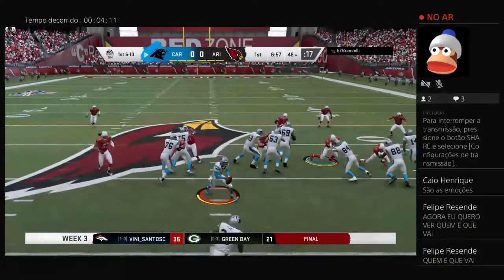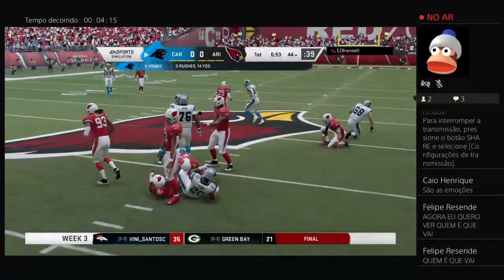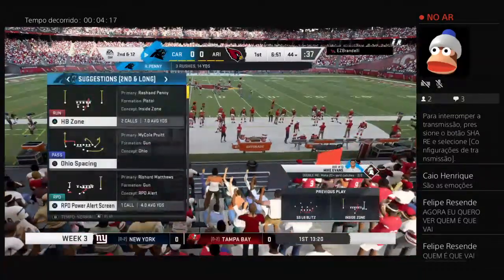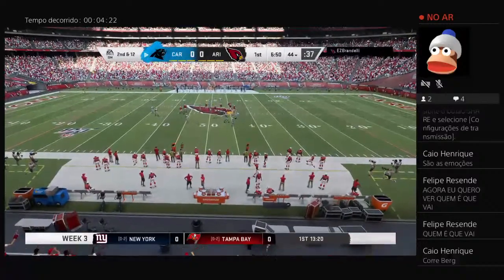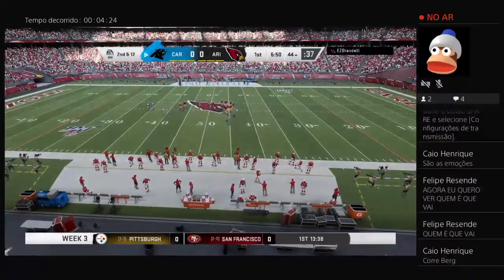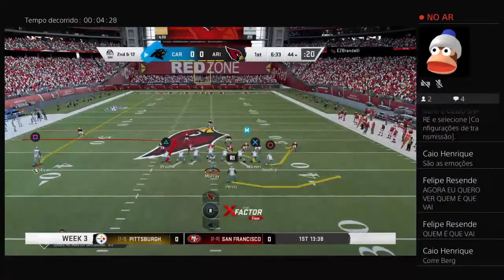Fundamental breakdown by the defense. You've got to be able to make plays on the edge. They try and run on 1st down, but to no avail. Tackled for a 2-yard loss in the backfield. Calling a loss of 2 on the play. And it'll be 2nd and 12 at the 44-yard line.